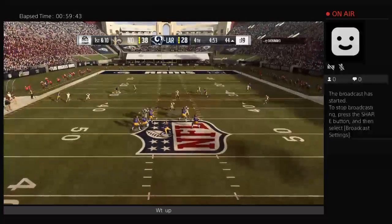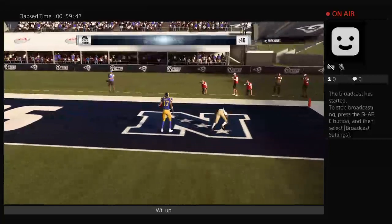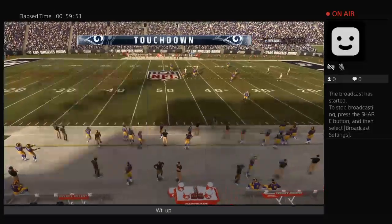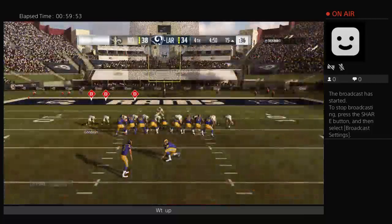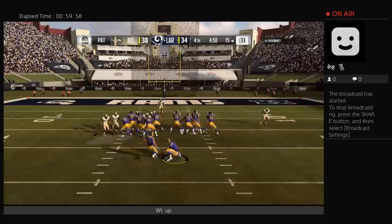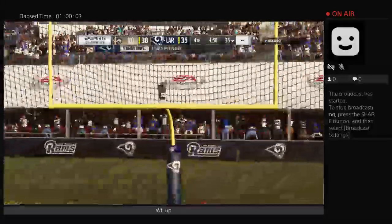Goff on first down. He's going to sling this deep downfield. That's going to be caught. And he'll get into the end zone. Touchdown, Rams. Robert Woods, 44 yards. And the Rams have got this back to a one-score game. And he knocks it through.